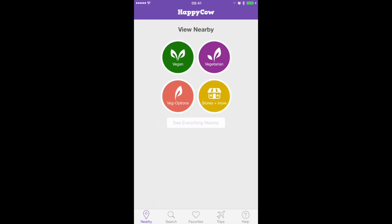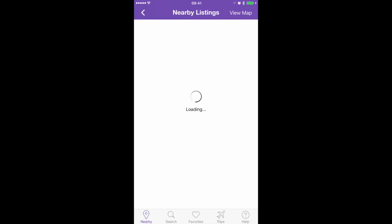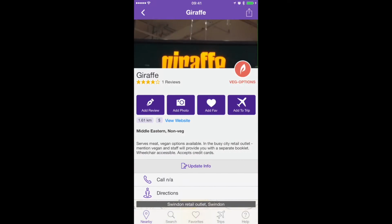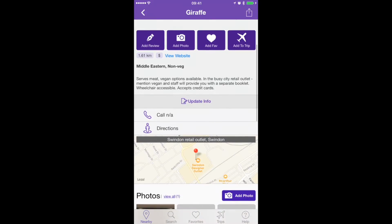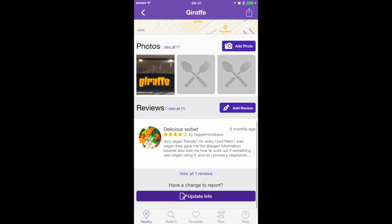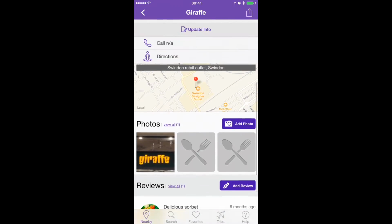So what you need to do is to click on the See Everything Nearby button, and that will cause the app to search for things near to your current location. So you can see I'm presented with a list of places near me. Some of them are fairly close by. There's not a great selection because the place that I live in isn't that good. The first one is Giraffe, and you can see there's 1 review there, so at least I know that it's not going to be too bad.